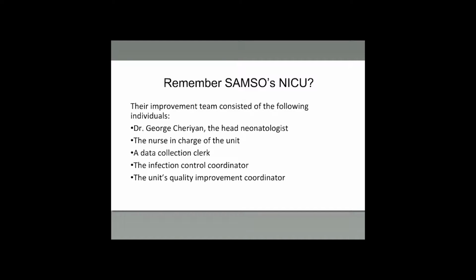IHI has developed what's called the model for improvement. There are three questions you ask first, and then you go into this PDSA cycle here. So plan, do, study, act, and this goes around in a circle like this. First you do these questions, and then into here, and we'll go more in depth into this model for improvement.